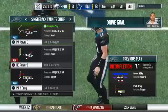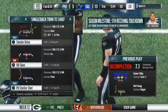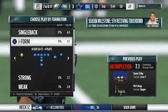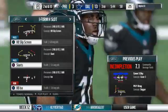Everything looked right on that play except the conclusion. He dropped it. An in route, going into a little bit of traffic. Maybe in the back of his mind, he was wondering where the hit was going to come from.